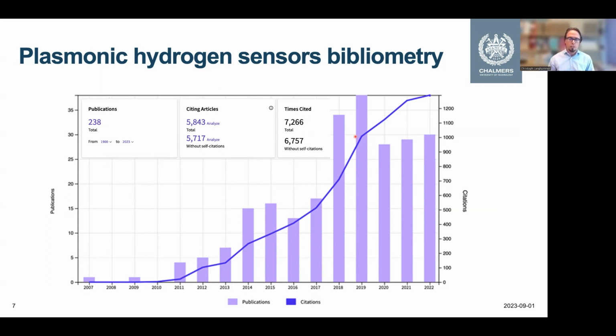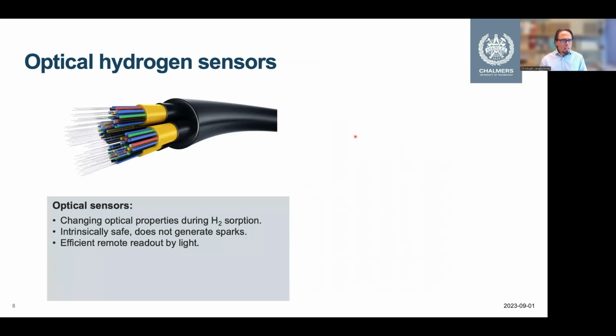First, it is not only something that I have come up with and that I do in my research group at Chalmers, but of course, many groups across the globe have caught interest and are working with these kind of sensors. And it also shows that the idea, the fundamental concept, is genuinely interesting and relevant to pursue, and that it by now stands on quite solid scientific grounds. Now, why is that? Why are these plasmonic and thereby optical hydrogen sensors so interesting?